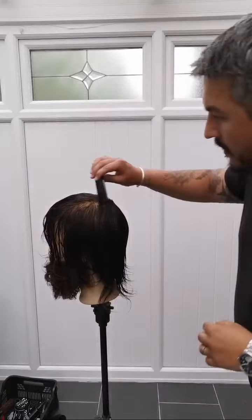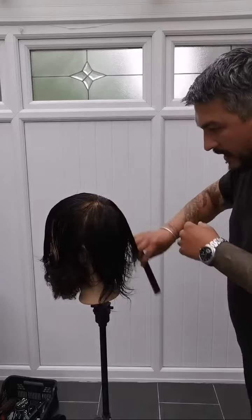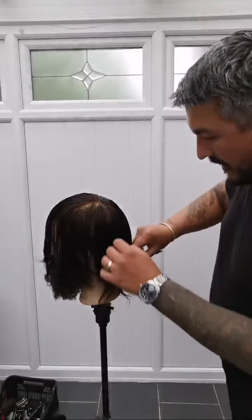So, combing this hair up from the crown, which is always a good way to start. You can see exactly which way the hair grows. You can see exactly where the hair is being put into this mannequin as well, which again is trying to be true to life as possible.